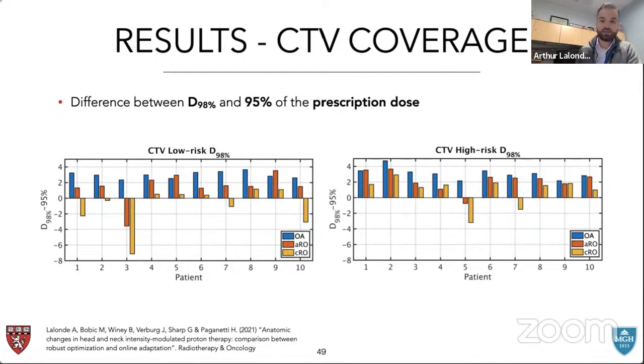First thing we can see here is that only the online adaptation in blue was able to fulfill the clinical goals in the cumulative dose distributions for all patients and both CTVs simultaneously. Using anatomical robust optimization, 9 patients out of 10 met the goal in terms of coverage for each CTV. For classical robust optimization, there are 5 patients where the clinical goal was not met in the low-risk CTV, and 2 patients where it wasn't met in the high-risk CTV.